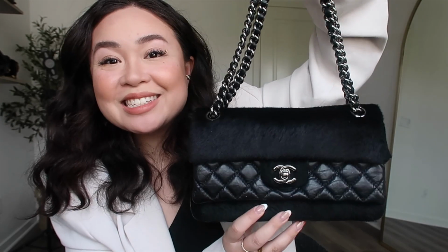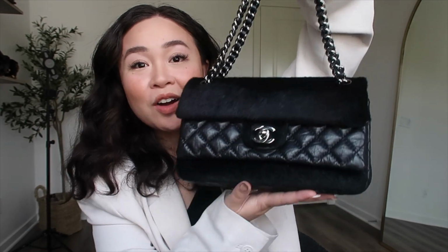I think this one is one of my most unique bags. Like I said, I just love the unique Chanels that are more eye-catching, that you wouldn't typically see if you're walking on the street. So this is a Chanel double flap calfskin and pony hair bag. Incredibly unique, and contrary to popular belief, pony hair is not made of ponies, it's made of cowhide to make it look like pony hair.